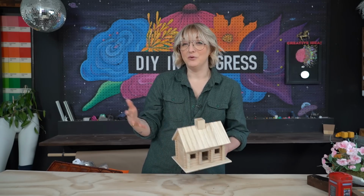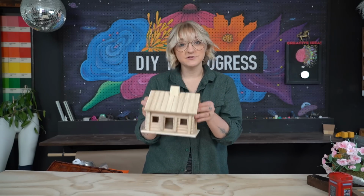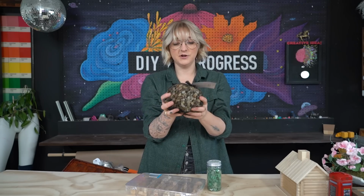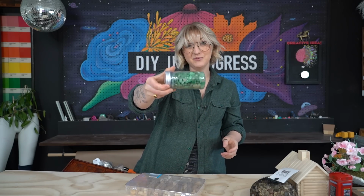And it probably would. So anyways, I'm starting with this. I thought this would be great. So I got this from Michael's. And then the other things I got from Michael's were these, a big old bag of rocks for creating the rock house. I got some colored rocks because I thought that would be really fun.